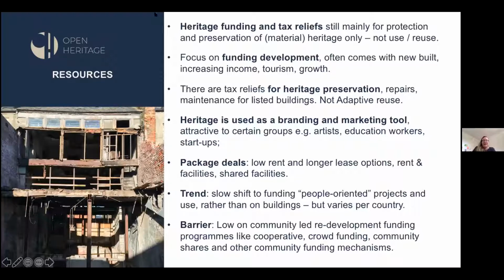Just as a last part, what is also really important is how adaptive reuse is funded. So there is a formal side to this. There is heritage funding, there are tax reliefs, and of course there is a broader economic side to this, in terms of branding and marketing and commodification and development. In terms of formal heritage funding, what we saw in most countries is that heritage is very much still funded as a thing. So it's for bricks, for reconstruction, for restoration, and it's not necessarily that there is also funding for use or users, which makes adaptive reuse quite difficult, because if you don't know who is going to be in there, who are you doing that work for?